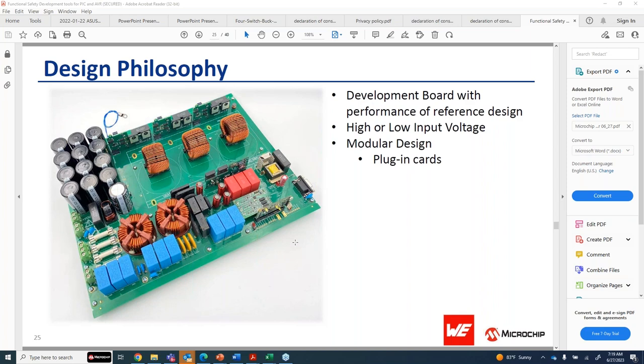It has plug-in cards which can be changed so that you can use the optimum controller or the optimum FETs for your final product. You can see here on this design, there's a digital power PIM. This digital power PIM has the dsPIC33 controller on it. And there are multiple different controllers in different families of the dsPIC. So you can choose the appropriate dsPIC family based on the memory requirement, whether you need a single or dual core, or based on the number of PWMs. So that's one of the reasons why we have a little bit of flexibility there.